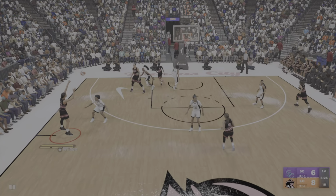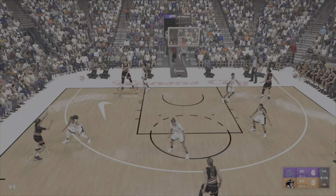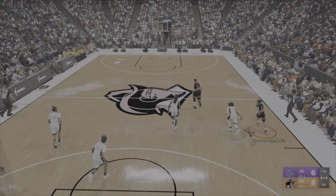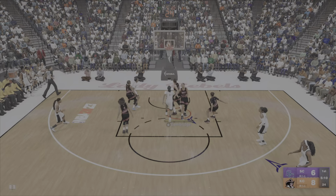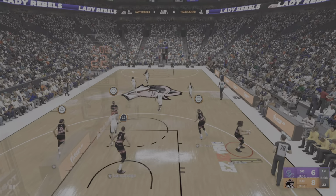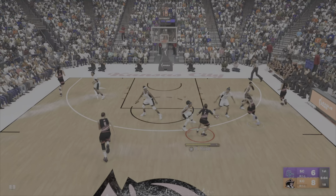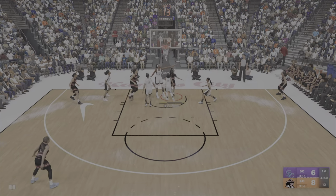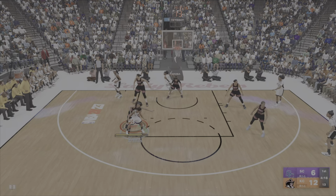Laid in with a nice touch off the glass. Wilson outside. Pass to Boss. Knocks it loose. It's stolen by Sykes. McBuckets with it, and it's Wilson picking her up. Now here is Boss, tight defense on her. Makes it off the glass. Just a great start. Guarded by Dimes.